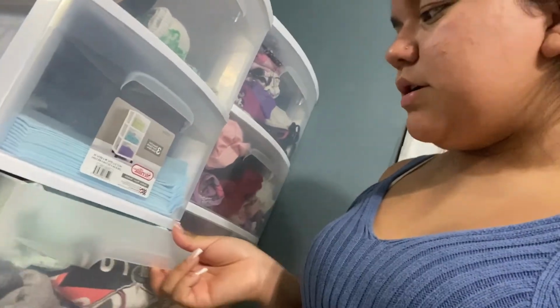Cousin took up three drawers, and for my other little cousin, I had to try to make his drawer smaller, because this girl took three drawers, this whole drawer right here, that's all her clothes. And then my other cousin, I put his underwear in there, and his socks in there, so that everything can fit. I already told my mama, when she turns 10, all her clothes are leaving.